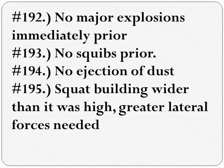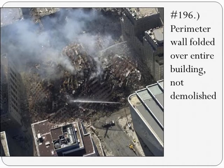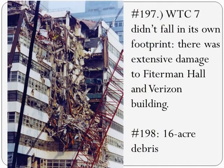Building 7 was a squat building, wider than it was high. Even less likely that symmetrical destruction would happen, as even greater lateral forces would be required. One of the perimeter walls folded whole on top of everything else. The World Trade Center didn't fall into its own footprint in Building 7. There was extensive damage to Fiterman Hall and $1.4 billion damage to the Verizon building. If classic controlled demolition were happening, they would fall much more neatly into their own footprint. Debris flew 16 acres around. The Verizon building, as I said, had $1.4 billion in damage. Does Richard have any other examples of successful controlled demolitions that were this sloppy?